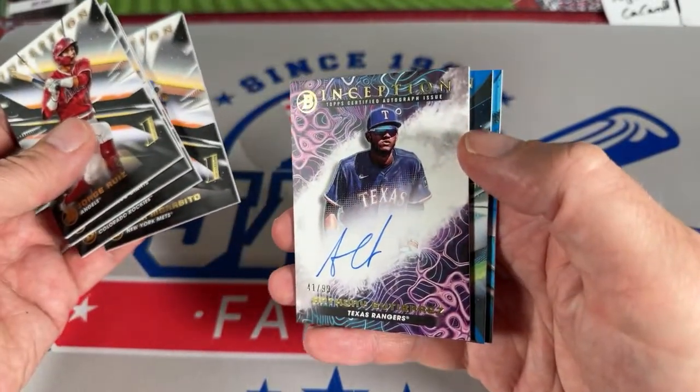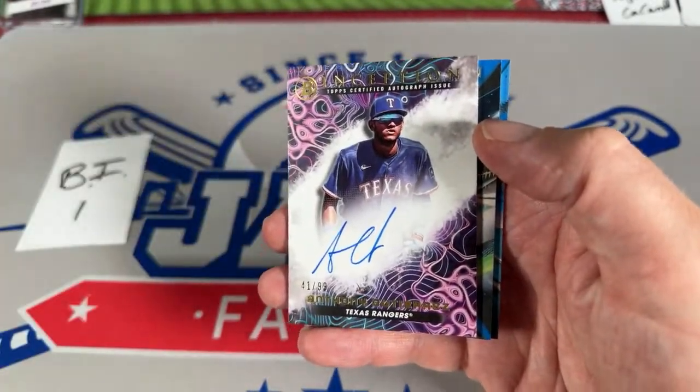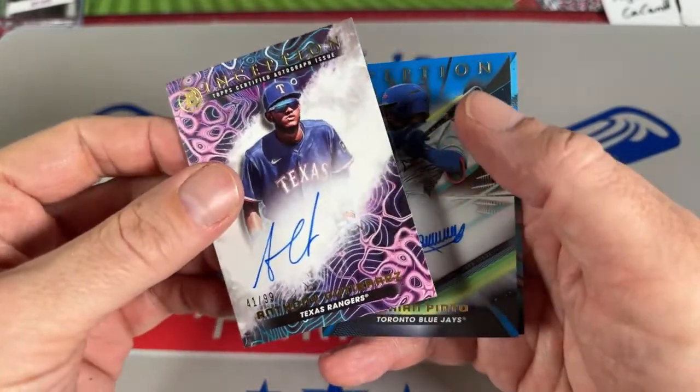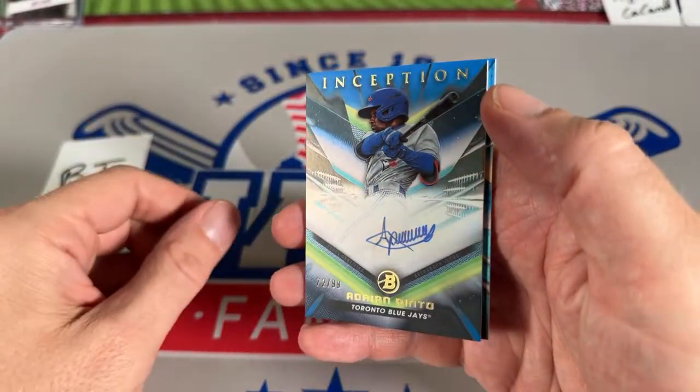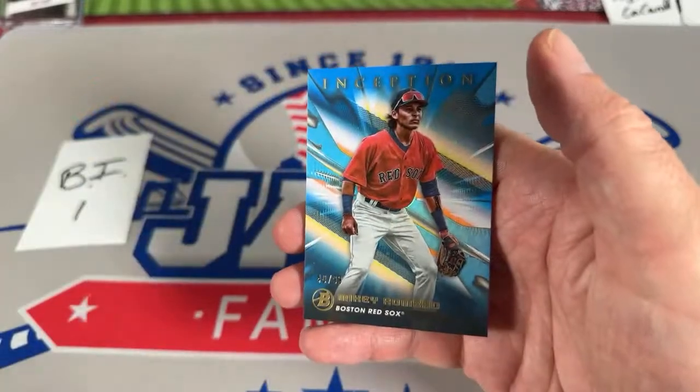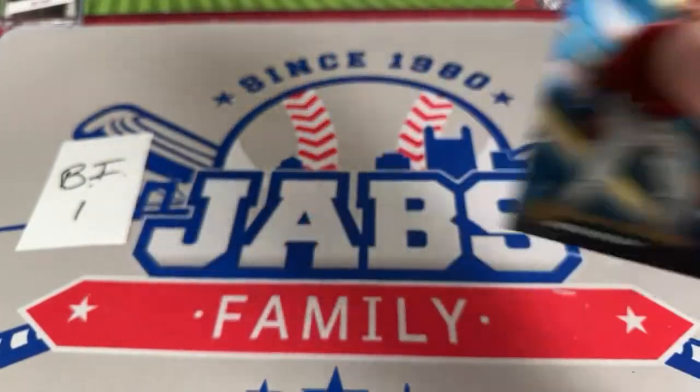We've got Anthony Gutierrez, numbered to 99 for Texas, for the Collectible Exchange in our final box. We've got Adrian Pinto, numbered to 99 for the Toronto Blue Jays, for Wesley Long. And the final card of this round is Mikey Romero, numbered to 99.